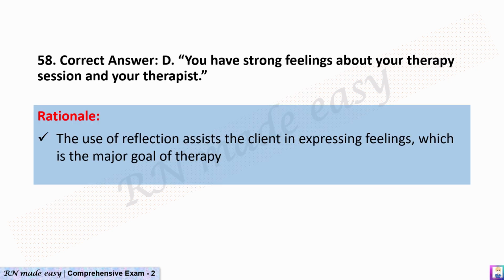The correct answer, D. You have strong feelings about your therapy session and your therapist. Rationale. The use of reflection assists the client in expressing feelings, which is the major goal of therapy.